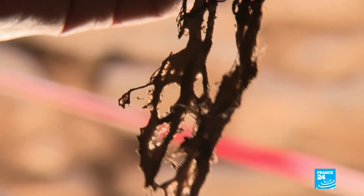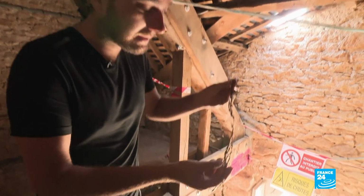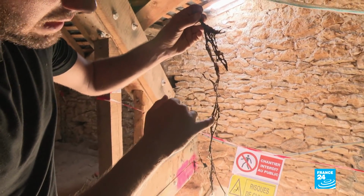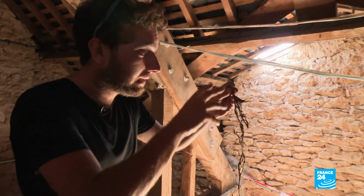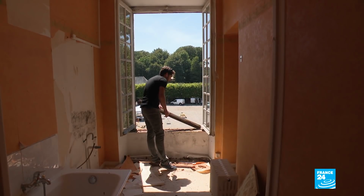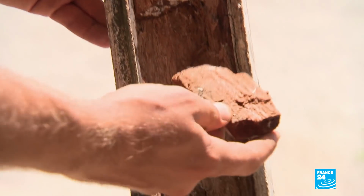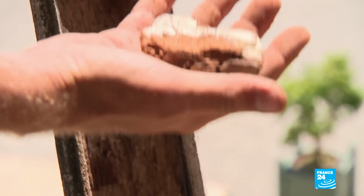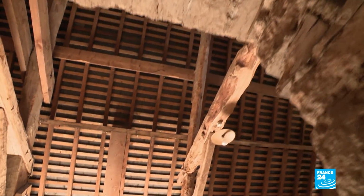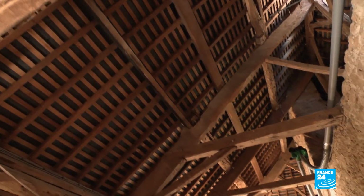The nasty thing about this fungus is its roots called mycelium. They start out like fine hairs, like spider silk, which spread out in search of water. Each one can reach 7 meters long. Serpula lacrimans causes what's known as dry rot, visible on this window. A quarter of the main structural timber is also affected.